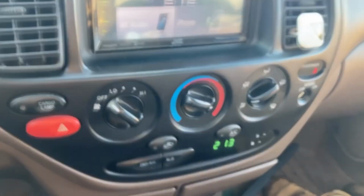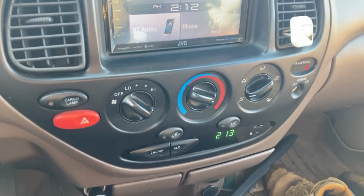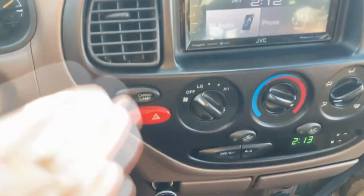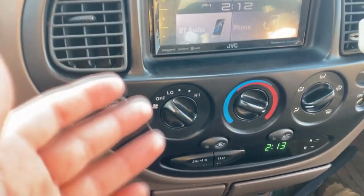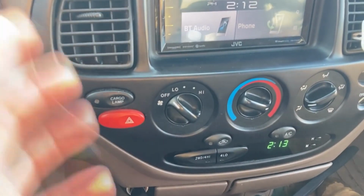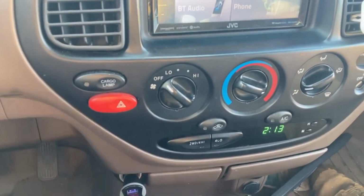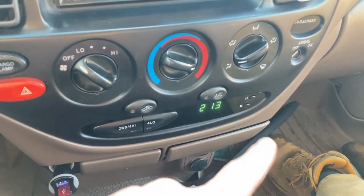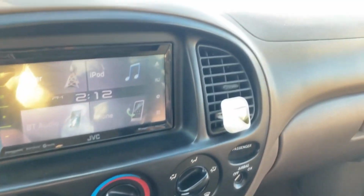So moving below that, you have your climate controls. This Limited, unfortunately, does not have heated seats or anything like that. It actually is all cloth, but they are really comfortable. I've talked about this in other videos with my brother. Love his seats. They are incredibly nice. Cargo lamp button, your hazard button, and then you have your 2-wheel and 4-wheel drive settings right there, as well as a clock. But that pretty much wraps up the interior over here.